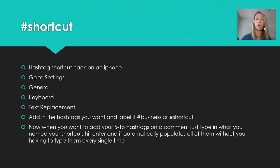Then when you go to the comment section on a post to put in those hashtags, once you start typing out your shortcut, your phone will give you the option to use that text replacement. And you hit that button and it populates all of the things that you typed in there that's preset. Pretty handy.